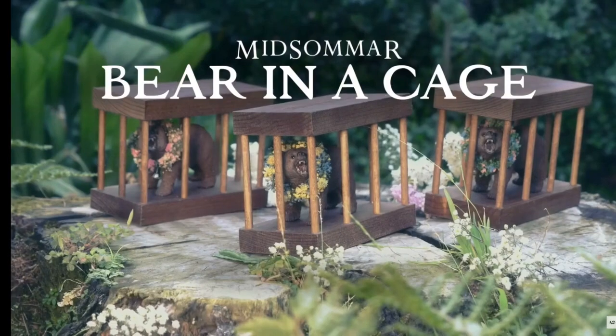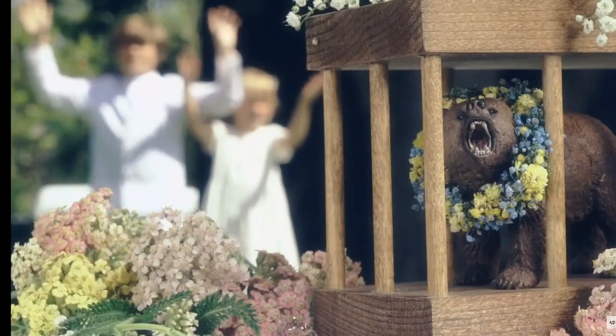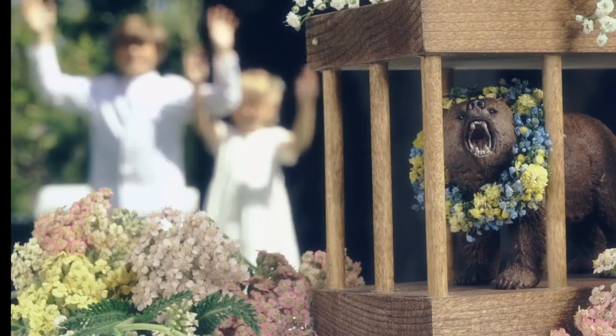The official Midsommar Bear in a Cage, now available on shop.a24films.com. Not compatible with other games, including Skin the Fool from A24.